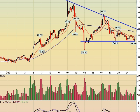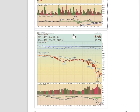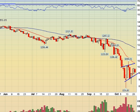One more chart for you guys. This is the SPX, the S&P 500 index. You can see here how much we've moved since the last video. Since the last video, it was right here. We had that doji. We had one rally yesterday. We gave it all back today, and you can see it's a narrow range, it's an inside bar.